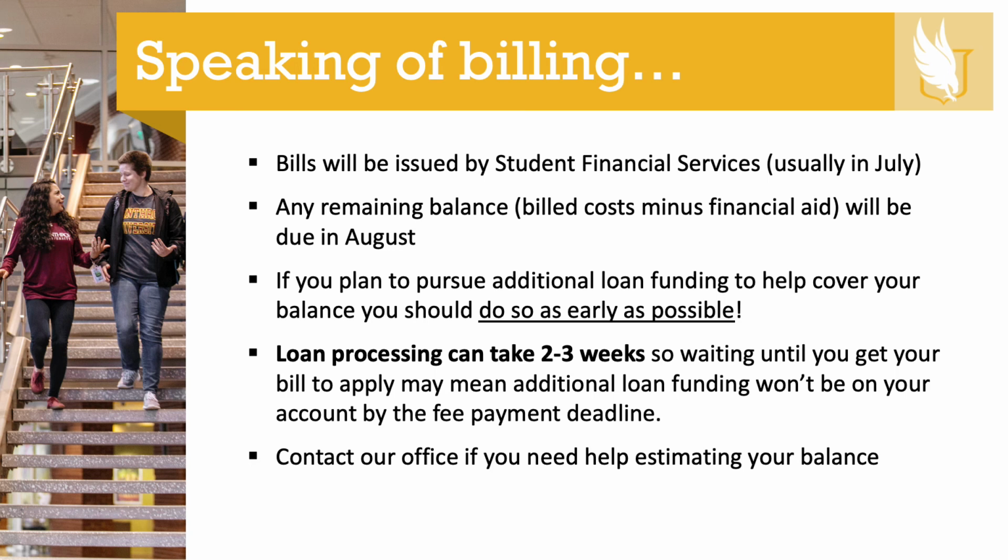When applying for loans in advance, you may need to estimate your balance to help you determine what loan amount you need to request. If you need help estimating your balance or determining what loan amount you should request, please don't hesitate to contact our office and we can help. Also keep in mind that you'll be billed per semester. If you're requesting a loan for the year, you will need to multiply the amount you're requesting for fall by 2 so that both semesters are covered.